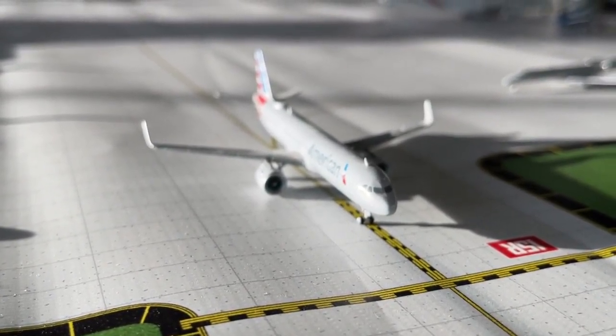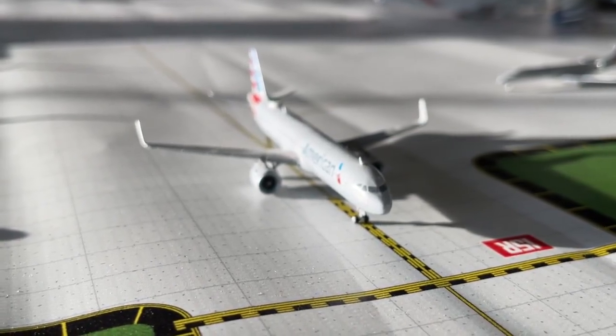The American Airlines Airbus A321neo is currently holding short of 15 right. This guy's going to blast off for Las Vegas today. He came in from Miami. And I'll get to the other side for some better lighting on the next portion.